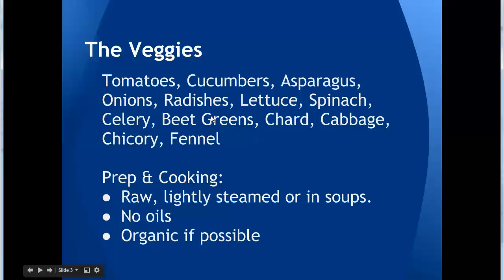So the vegetable list, here are the veggies that you're allowed to have. You can have tomatoes, cucumbers, asparagus, onions, radishes, lettuce, spinach, celery, beet greens, chard, cabbage, chicory, and fennel. On the tomatoes, you should only have one medium to large tomato, but on the other vegetables you can pretty much eat as much as you like because they don't have very many calories and not very much sugar. But tomatoes do have just a little bit too much sugar in them, so you should only have just the one.